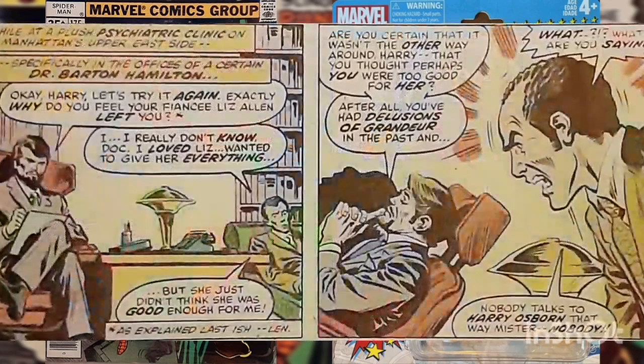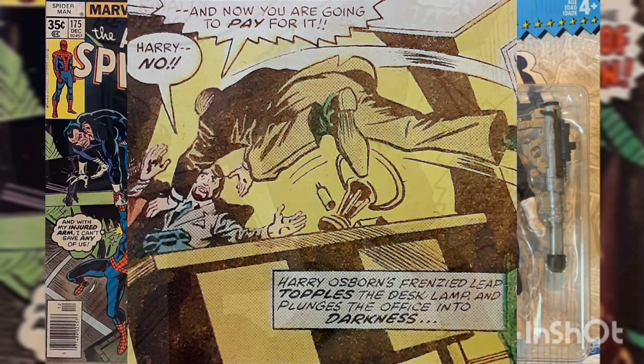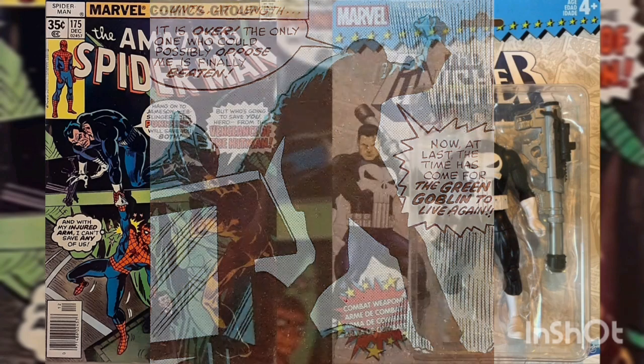Meanwhile, Harry Osborn is having a session with his psychiatrist, who pushes Harry's buttons by pressing on Liz's departure from his life. Harry loses his cool and attacks Barton. In the scuffle, one man rises, proclaiming that the Green Goblin will live again.